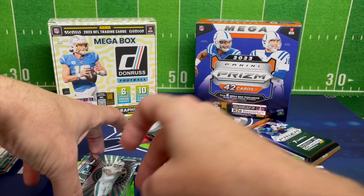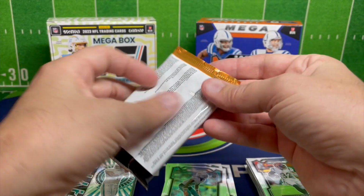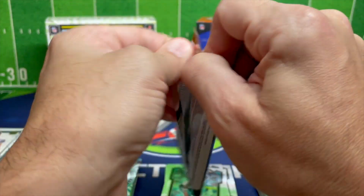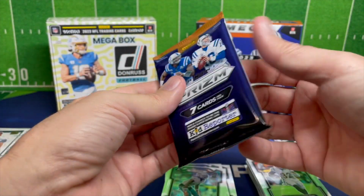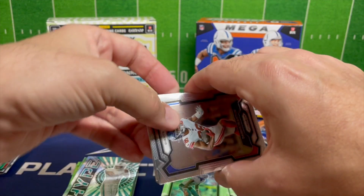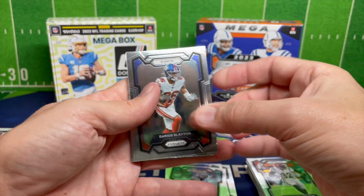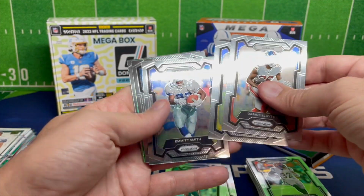I like the inserts on the Prizm. They definitely... I don't know. I think their inserts are a little bit better than most of your other products from Panini. I do like the Powerhouse. I believe it's out of Prestige. Those are pretty cool. All right.